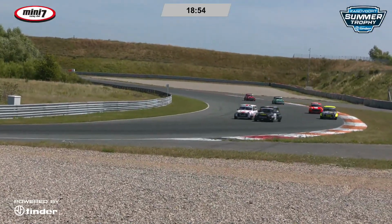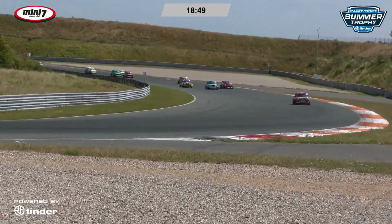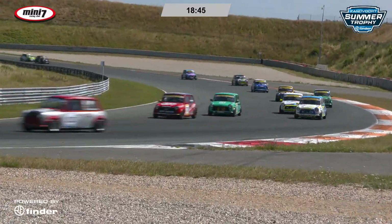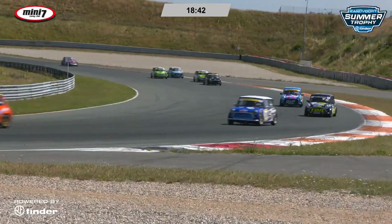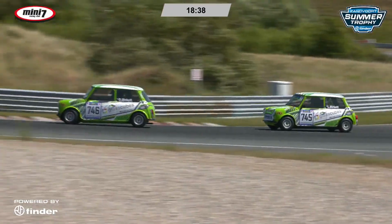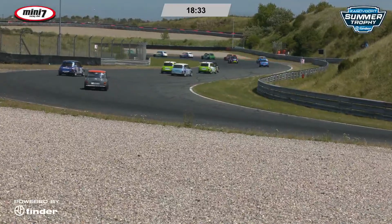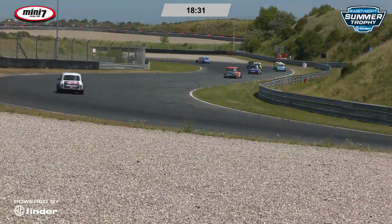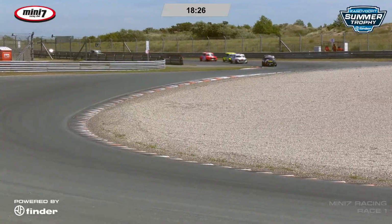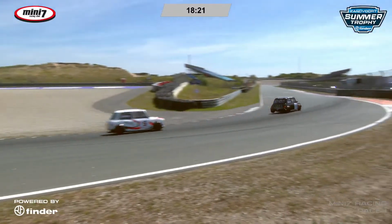But now they're still battling because Deeth is on the outside into turn 9. And how is he coming out? The camera is following the second group or the third group or the fourth group, I'm not sure. So we cannot follow the head of the field anymore, not at this moment. They're already on their way on the back straight towards turn 11. The 90 degrees right-hander here into that corner is Rupert Deeth, followed by Ian Curley.